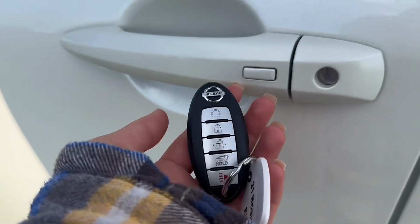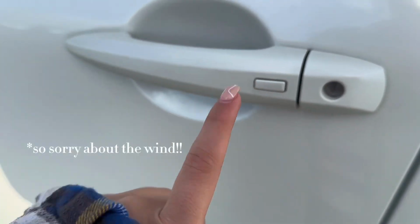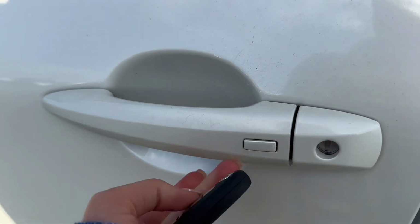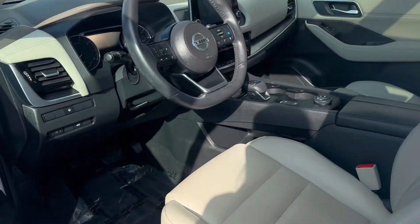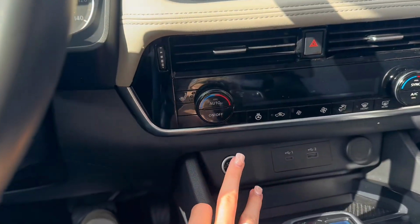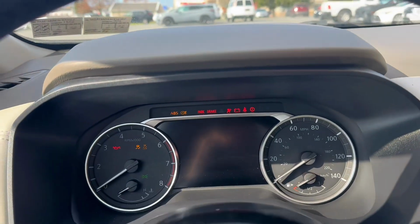First up, walking up to the vehicle, you do have keyless entry, so you're able to enter and exit the vehicle nice and easy. So we go ahead and lock it, go ahead and unlock it. Let's go ahead and hop inside and take a look. We're inside the vehicle, we can go ahead and press the stop button. Go ahead and start up the vehicle.